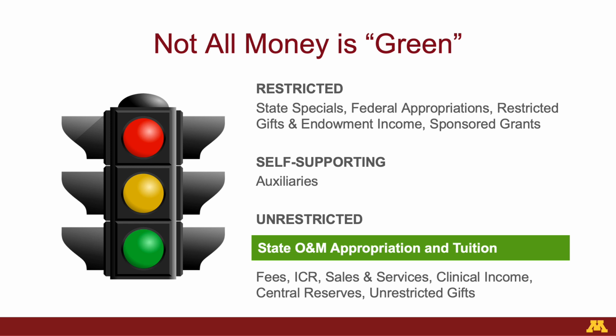Finally, from a budgeting perspective, the most flexible revenues we work with are unrestricted and represented as green. Within this category, the two largest and most flexible sources are the State Operations and Maintenance Appropriation, known as O&M, and tuition. These sources can be used across the institution to address critical needs, whether they be related to academic programs, student services, facilities, technology, compliance requirements, and so forth. These are the greenest dollars we have.